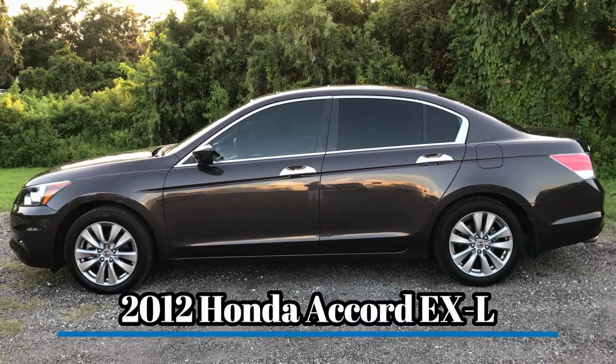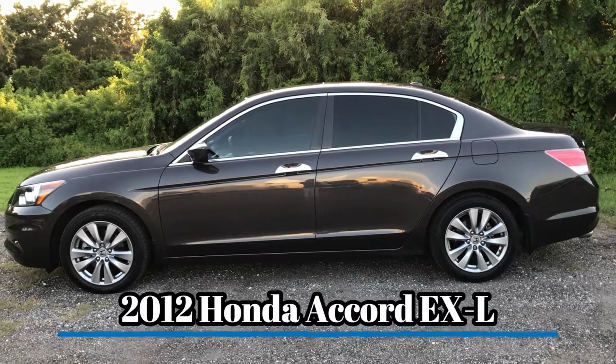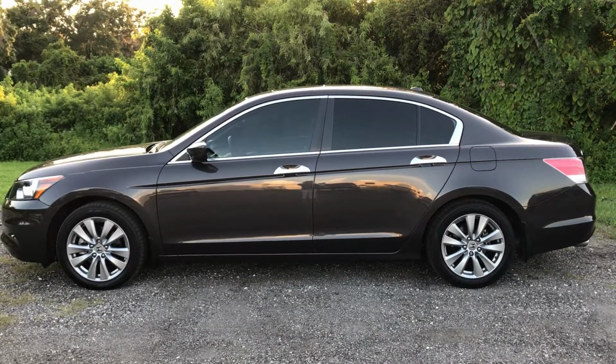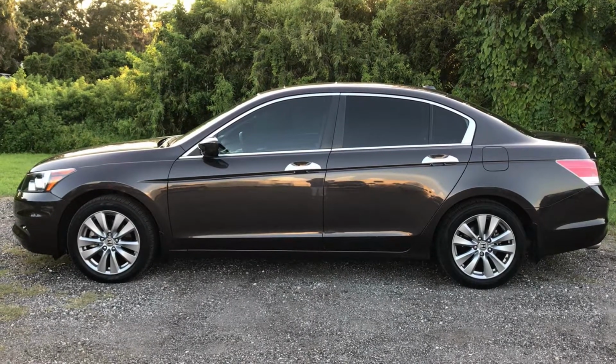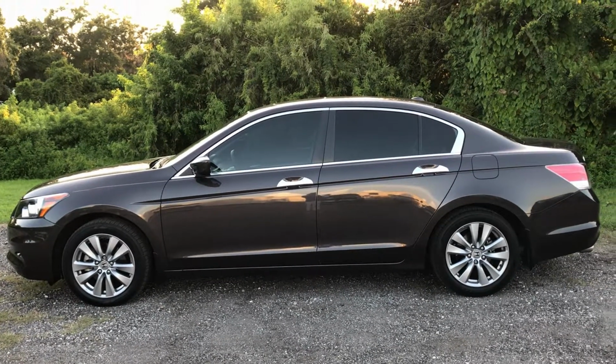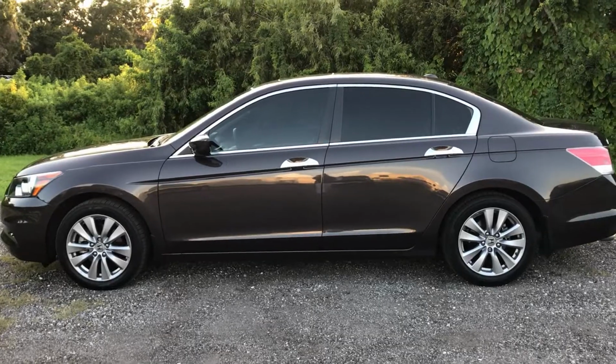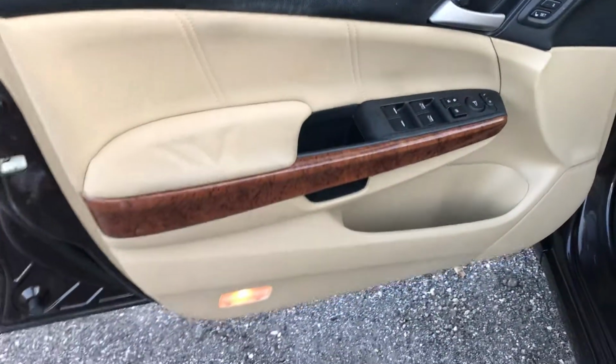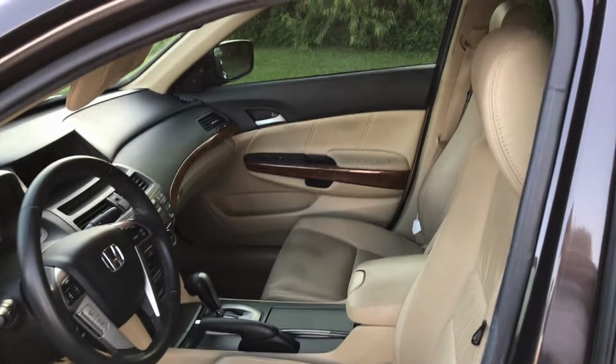Just took in this 2012 Honda Accord EXL, and it's got a 3.5 V6 engine. This is a nice, pretty dark gray metallic in color, nice alloy wheels. Inside you'll notice it does have light tan leather interior.